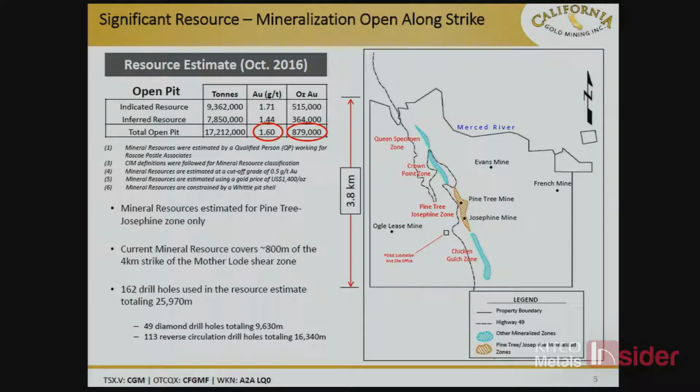Out of that 4-kilometer strike, in the last 3 years, we've drilled only that brown shaded portion, which is roughly 1 kilometer in strike length. And within that, we came out with our first resource estimate in November of 2016.